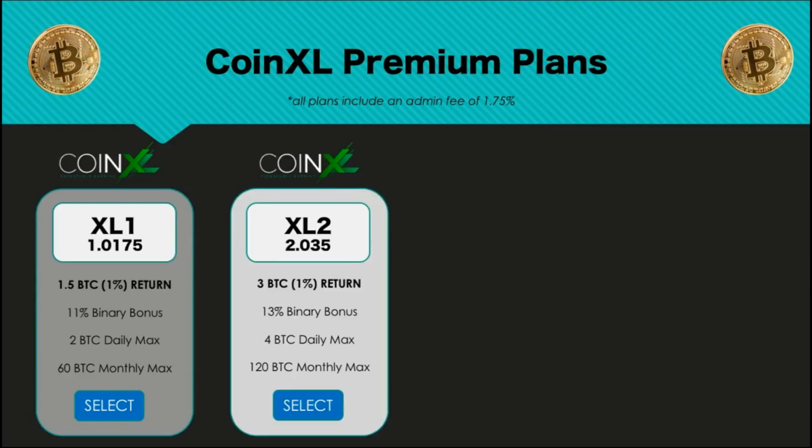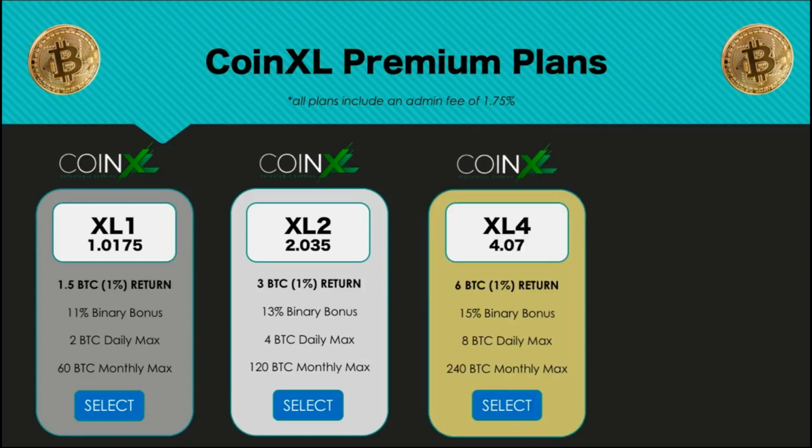XL2 is 2 Bitcoin, and you can see at the end of the contract period of 150 days, the client would have received a total of 3 Bitcoin. And 13% on the binary bonus, and we've increased the monthly maximum. We've doubled it from the previous plan up to 120 Bitcoin per month is the maximum there. And XL4 would be 6 Bitcoin would be the return, 4 Bitcoin to get started with the plan. That's a very, very nice return of 2 Bitcoin would be their profit. 15% on the binary bonus, a maximum of 8 Bitcoin per day or 240 Bitcoin per month.